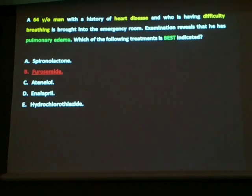Emergency room. As I told you, all of these ACE inhibitors are orally taken. And when you are in the emergency department and there are too many things to do, try to use IV or injectable drugs. And besides that, as I said, the first line drug for hypertension plus fluid overload state is furosemide, which is a loop diuretic.